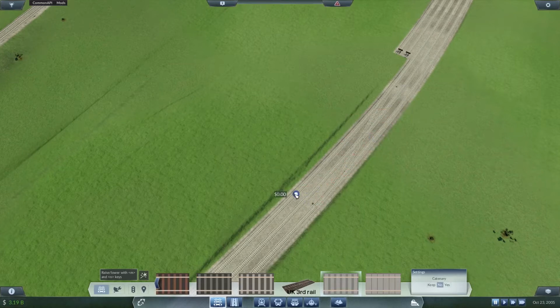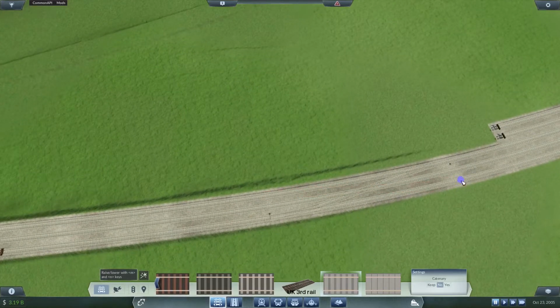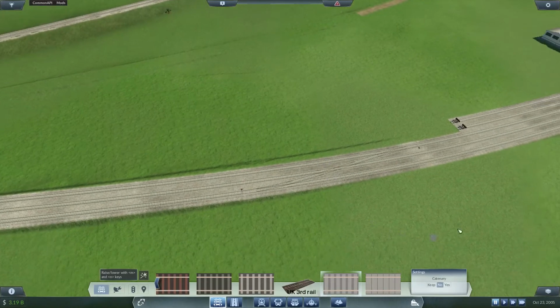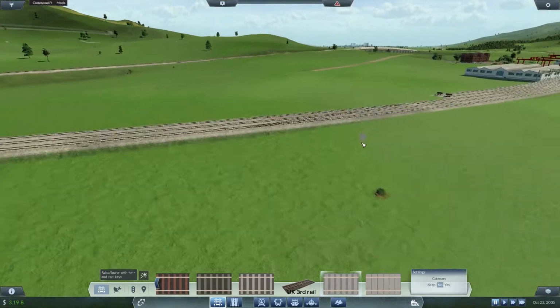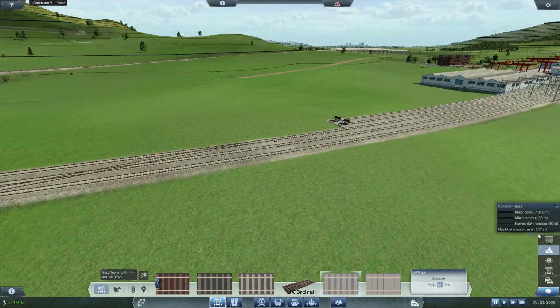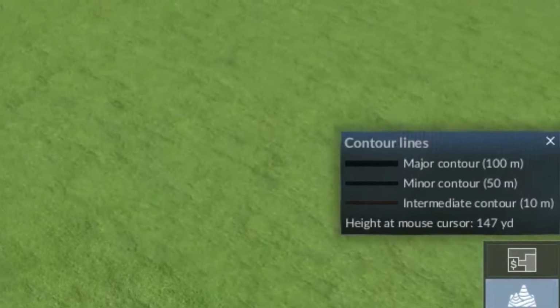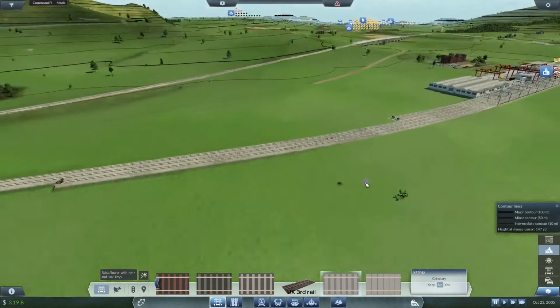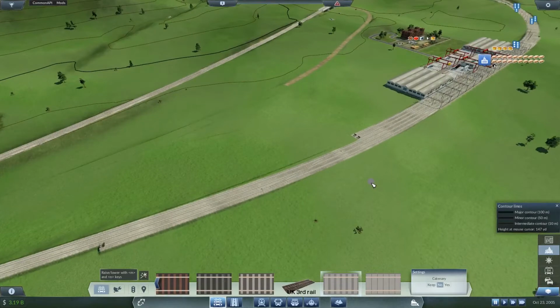Oh, that's not going to work. Too much slope. Or curvature. Difficult to tell if there's a slope, but actually, thinking about it, this does tell you, doesn't it, the gradients. It does tell you here what the height of the cursor is. So 147. Ah, it is going up. So presumably, the thing with the crossovers is they need to be a constant gradient, either wholly flat or going up at the same rate. I think that will work as well.